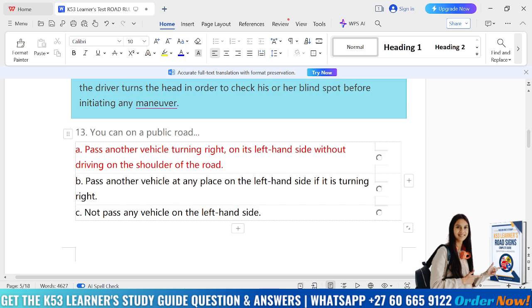B, pass another vehicle at any place on the left hand side if it is turning right. C, not pass any vehicle on the left hand side. So here we're talking about passing a vehicle, okay? So this vehicle in particular is a vehicle that wants to turn right. So this vehicle is in front of you and you are behind that vehicle, and that vehicle in front of you wants to turn right.